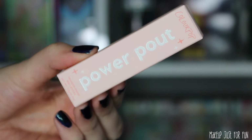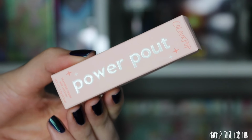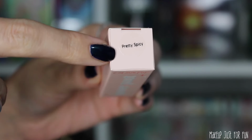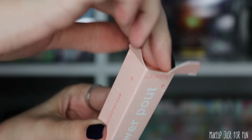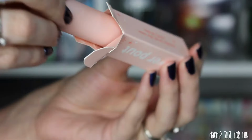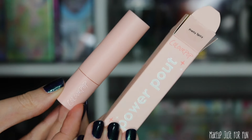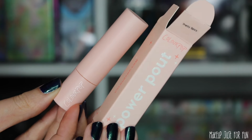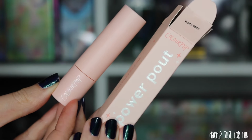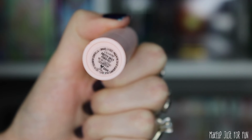This is the outer carton, the cardboard box that the POUT lipstick comes in. All of the boxes are identical. They just have the shade name stickers on top to signify which shade is which. And then sort of a similar story with the actual tube of lipstick. They all look exactly the same on the outside, and then they have a little shade name sticker on the bottom to indicate which one is which. So if you have more than one, you are going to have to check the sticker on the bottom to make sure you're grabbing the shade that you want for that day.